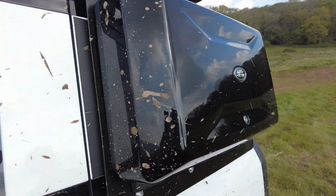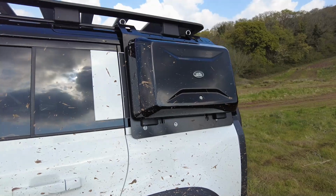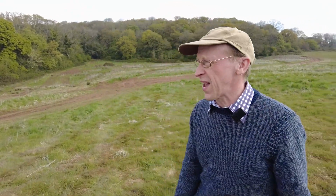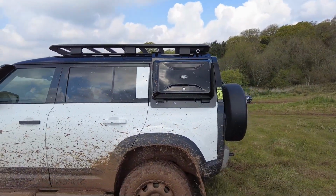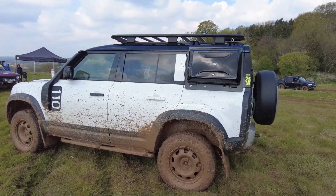No. I think we'll get it all washed again, but hopefully what we're going to try and show is that the Defender, you can drive it around town, you can polish it up, it looks great, you can take it off-road, and with the arches and the other bits and pieces, hopefully it'll clean up and look as good as new again. We'll see. I think it will. Although I think I might leave it like this for a few days. Yeah. And, right, let's have a break.